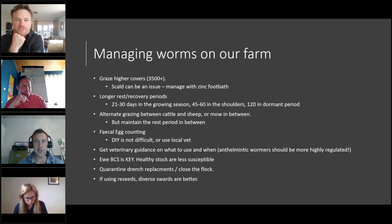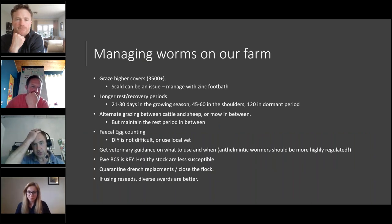So this is a little slide I thought I'd put in, just a summary of what kind of things we're talking about. Scald can be an issue if you're grazing higher covers. I fully accept that. But we manage it with a zinc footbath. And I don't like using formalin, partly for my health and the lad who works for us as well. It's not good for your lungs, and it can't be good for the stock either. So a zinc footbath is much safer, and I know you have to batch treat them, but it works really well. We had a bit of scald last year, and a zinc footbath cleared it up within a few days, and we didn't have a problem later on.